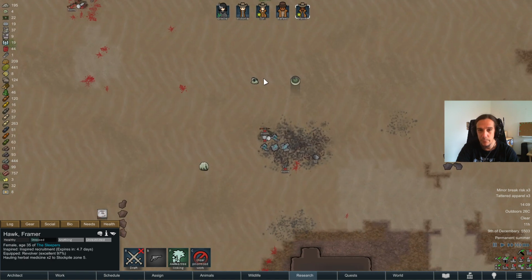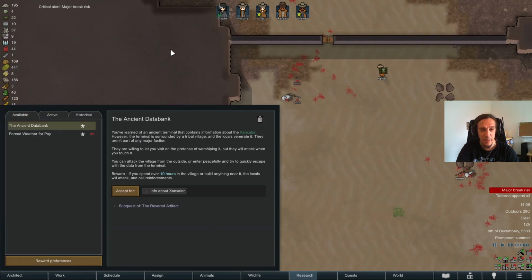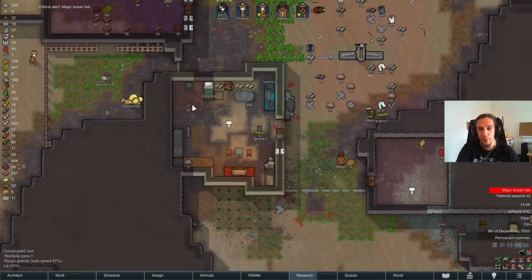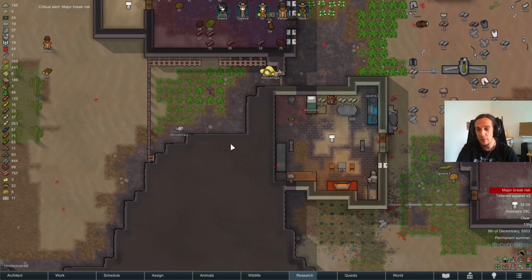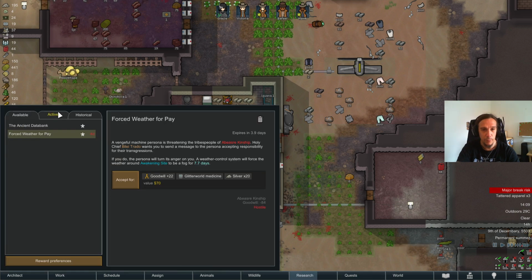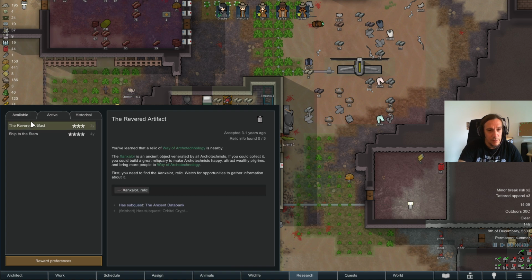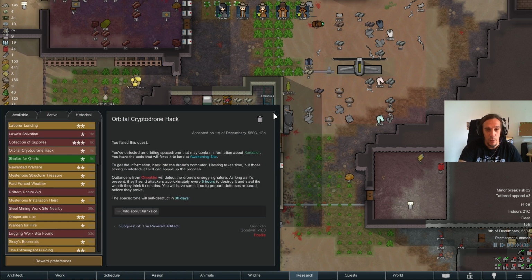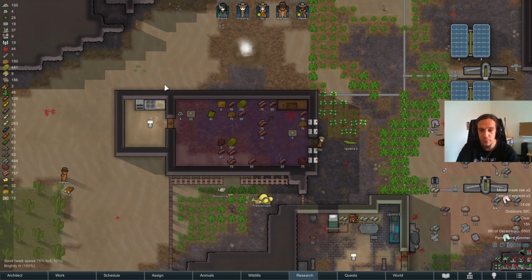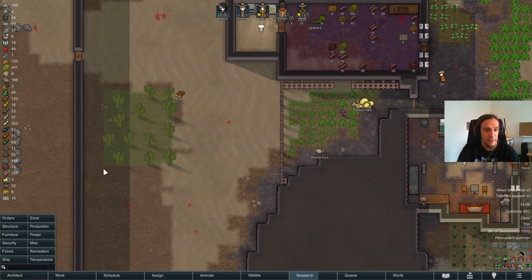As much as I would want to go for the ancient databank here, I'm now a little bit more careful about that. Forced weather for pay. That was fog. No way. So I'm really sad that this didn't work. I want one of those relics. I'm really curious to find out what they can do. Look, the chinchilla and the freezer lobe have a nice meal.